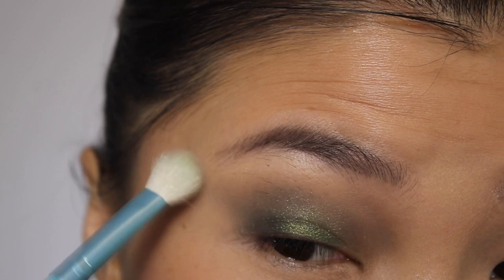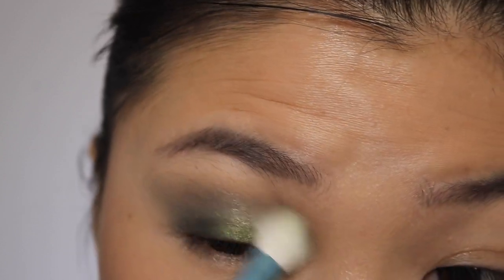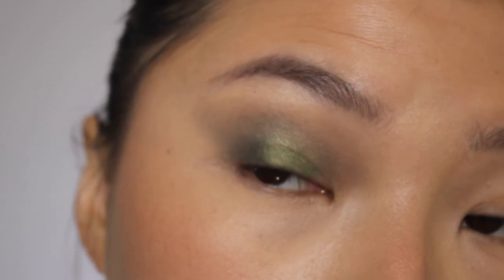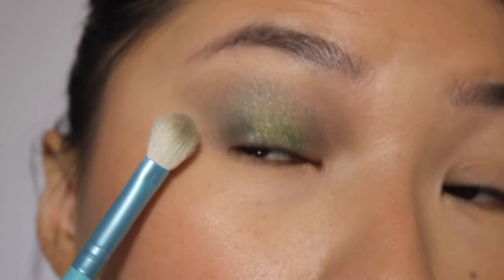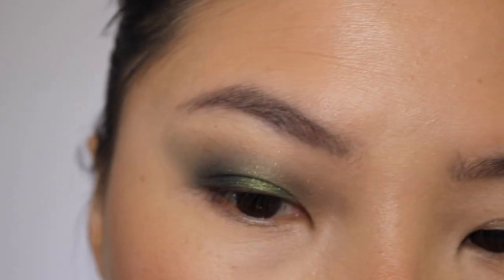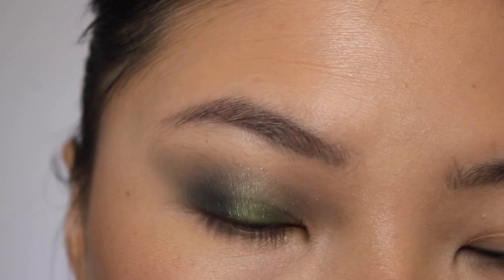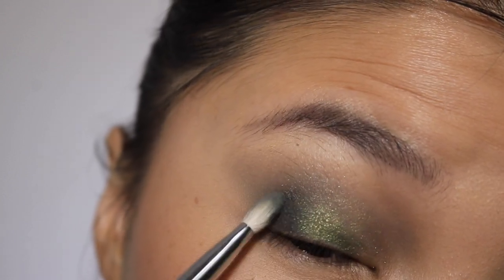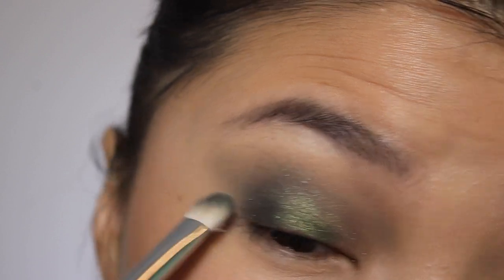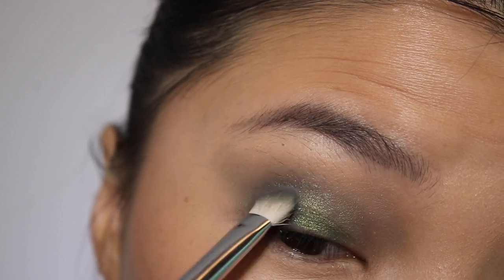And we're going to work on the outer V, kind of just soften the edges up. And that kind of just blended the deep blue away. I don't see the deep blue anymore. All right, I'm going back to pack on more deep blue and kind of just hug it here. I just want to bring that deep blue back.